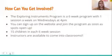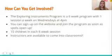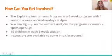How you can get involved in the Exploring Instruments program: it's a 6-week program with sessions once a week at 4 p.m. on Wednesdays. You can sign up on the website. It's really easy to sign up. There's just a little bar where you put your name, email, and what session you would like to join. Only one session runs at a time, and there are 15 children in each 6-week session.